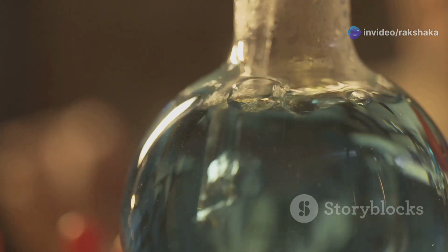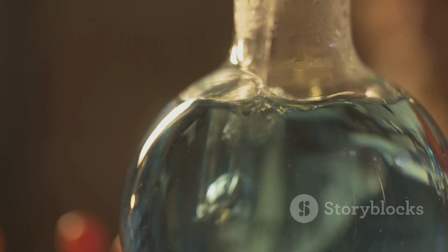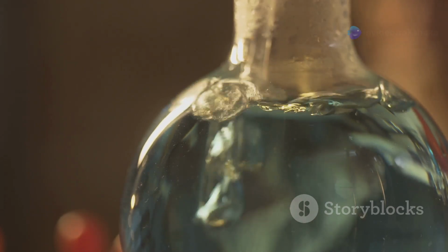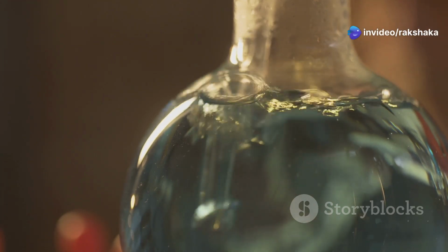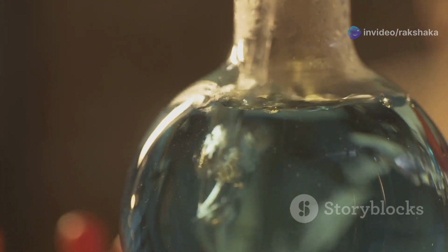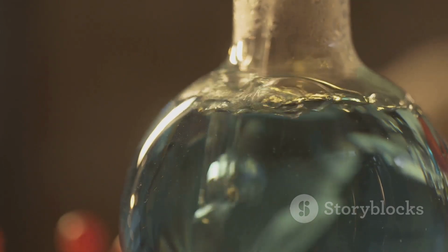This is achieved by passing an electric current through an electrolyte, causing chemical changes at the electrodes. The electrolyte solution contains ions that are free to move, and when an electric current is applied, these ions migrate towards the electrodes. At the electrodes, the ions undergo chemical reactions, resulting in the deposition or liberation of substances. This process is governed by Faraday's laws of electrolysis, which provide a quantitative understanding of the relationship between the amount of electricity passed through the cell and the amount of substance deposited or liberated.